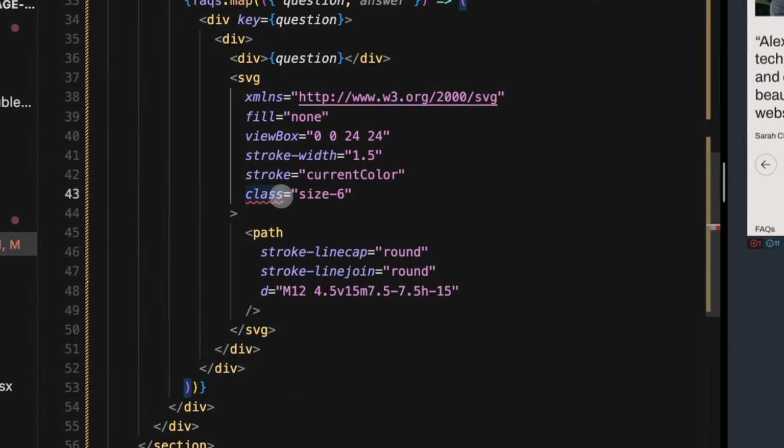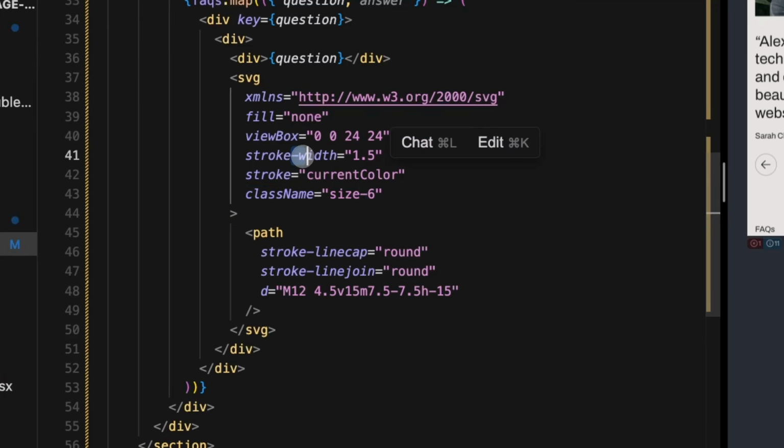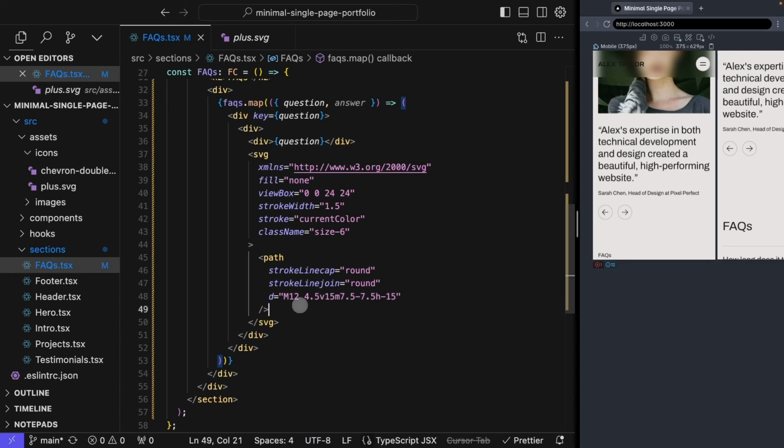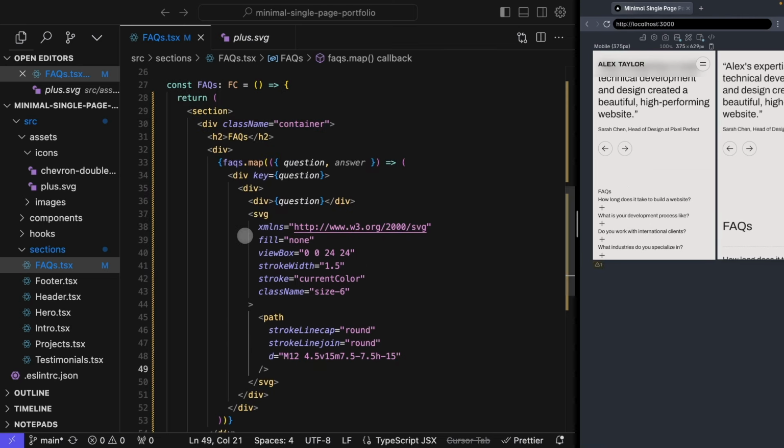And of course, we need to translate this to JSX by switching class to className and switching all of our attributes to be camel case. So stroke width and then stroke line cap and line join all need to be camel cased. And as soon as we do that, those should be valid JSX. Let me refresh my page to see if my FAQs are showing up. And it does look like they are, which means it's time to come back and start adding some of our styles.